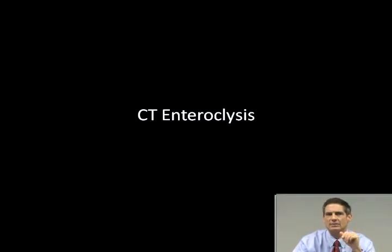What is CT enteroclysis? Well, with oral low density contrast, you just administer it orally by mouth, 1,500 cc's or so of it, either whole milk or the commercially available product. That's the easy way to do this study.